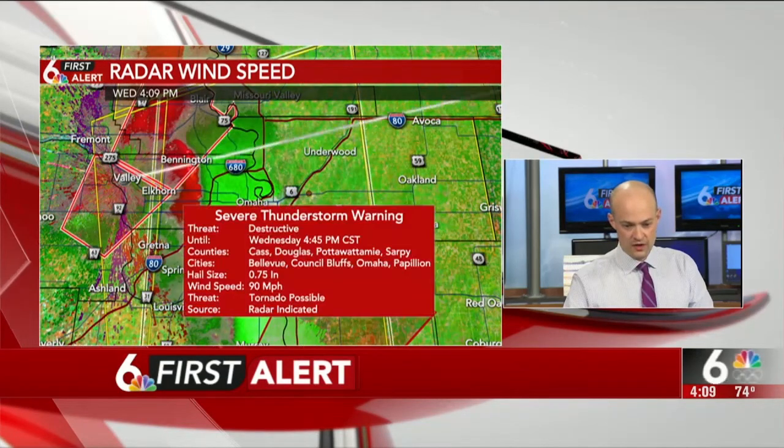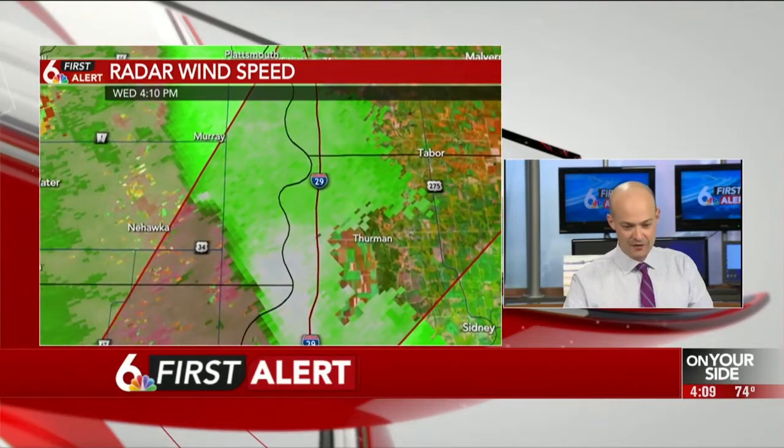Let me see here. There's been so many warnings issued at the same time. It's hard to keep them straight here. So the latest one goes through 4:45. We're getting little power flashes here at the station as well. Could have some wind gusts up to about 90 miles per hour with this one. Plus, the threat down here, just crossing the river, we're starting to get some power flashes as well.